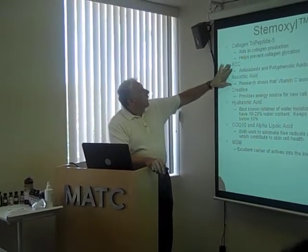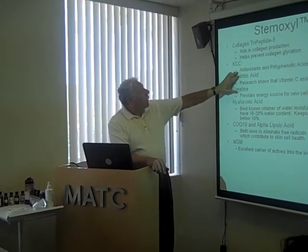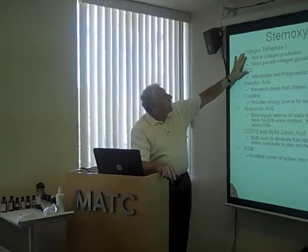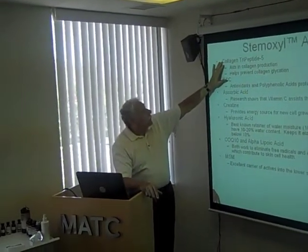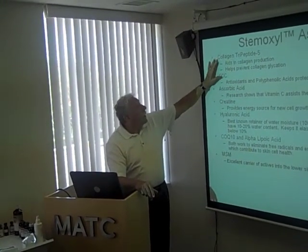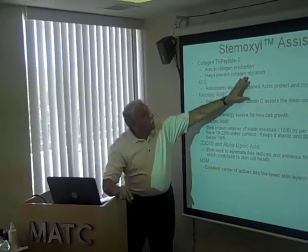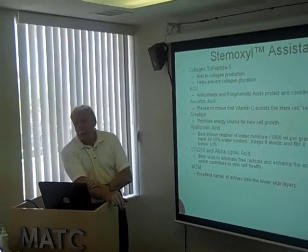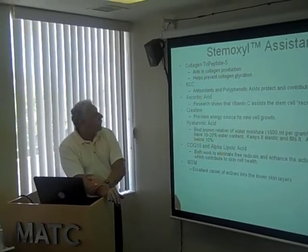So that's the Kona coffee cherry that we talked about. We've added an additional synthetic collagen tripeptide 5, which is a common product out there in many of the high-end skincare products today, to aid even more in the prevention mainly of the collagen glycation. And that's what that's in there for, not so much for production, but for the collagen glycation.